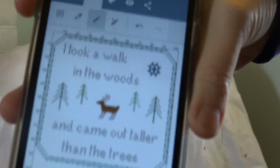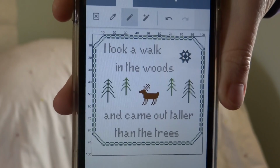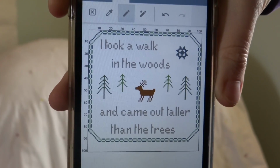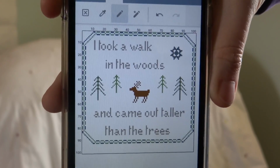I'm going to come around and make sure that that was showing up, because I'm always paranoid that I'm going to show something and it's not going to show. There we go. Perfect. I took a walk in the woods and came out taller than the trees. Okay. And that one is where? Here it is.